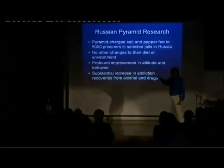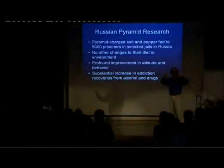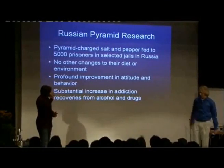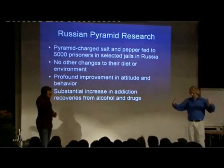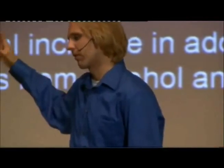Unfortunately, I have to change this slide because we now know this was a mistranslation. There is a special type of granite that looks like salt and pepper in the rock. So we know that they built jail cells out of this granite that was from the pyramid. It was mistranslated as salt and pepper. But the rock is what had the power emanating from it. But they didn't eat it. No, they didn't eat the rocks. The rocks were used as a building material in the jail cells.